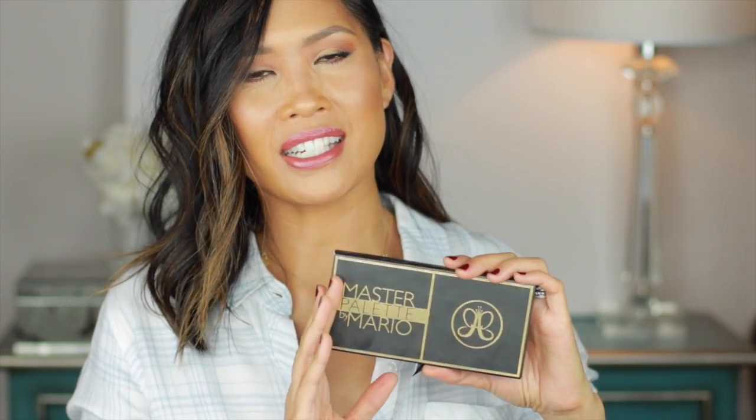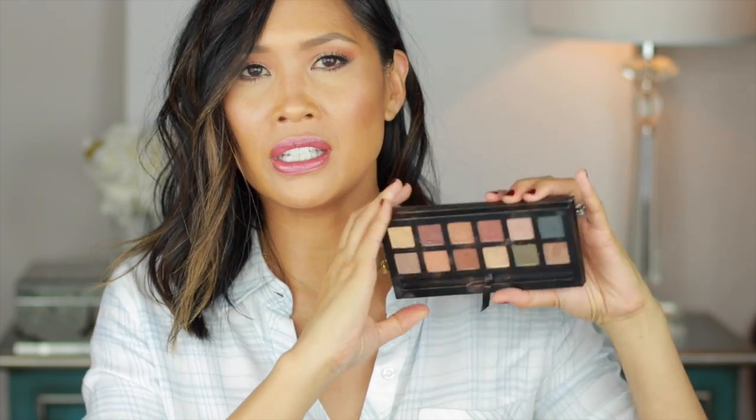Okay, we're going to jump right in with our first category, which is research. And I think that is the majority of my pile right now. So many new things came out. As you know, the Master Palette by Mario came out, and I did a little first impression and demo on it. It has some beautiful colors that are really exceptional on my skin tone, but I'm sure will work for other people as well. They are neutral, but they're still really interesting. So you can take a look at my video down below if you'd like to see more about that.